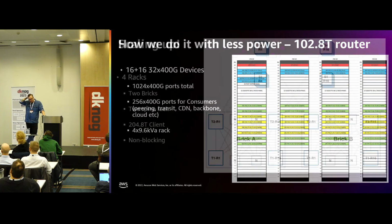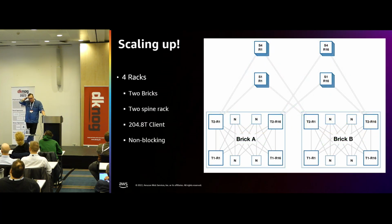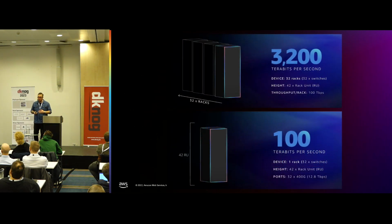Every time we want to scale this out, it scales almost indefinitely. If we go to 4 racks, we build them separately. We convert some to pure spine racks, and the bricks have all the consumer-facing ports. So this would be a 204 terabit router. And today we go all the way up to 3.2 petabits, which for us is 32 racks. If we only had 10 kVA racks available, that would be a lot more racks, 32 times 4.